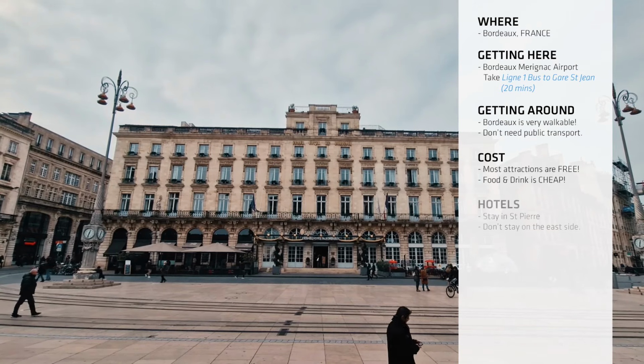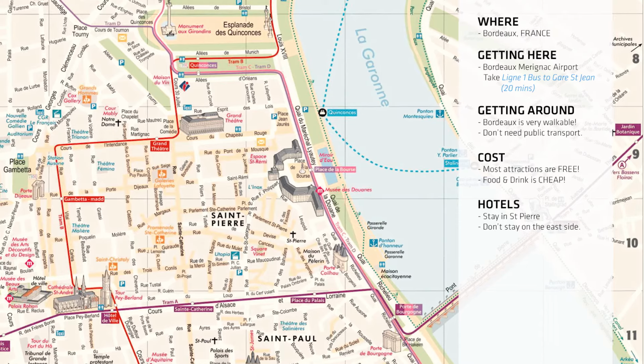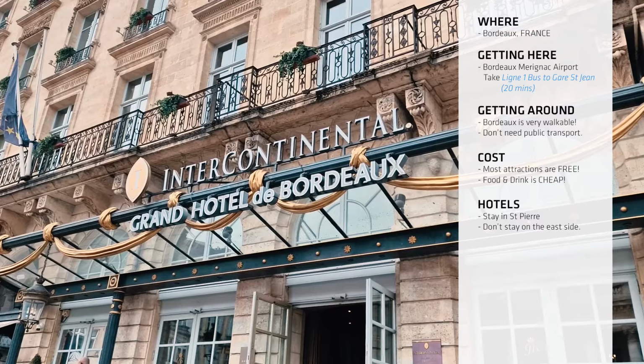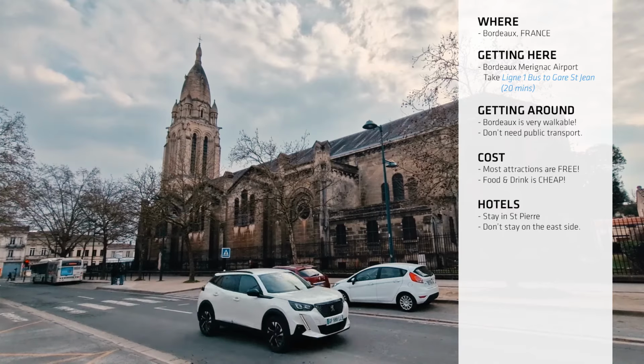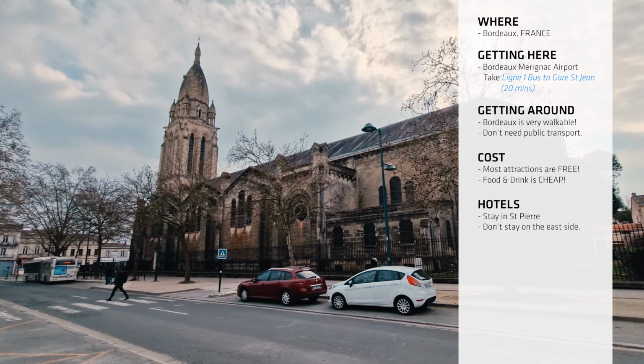If you're looking for a place to stay, I highly recommend staying in the downtown area of Saint-Pierre, which is this section on the map. If you do stay here, everything is pretty much within walking distance. Please don't stay on the east side of the river, as there's nothing really to do here.